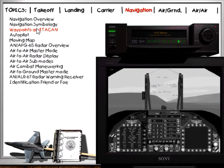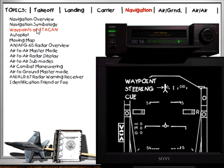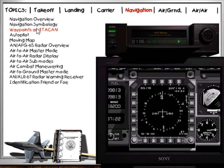Go back to the cockpit view. Within the heading tape, you'll see a small vertical bar called the waypoint steering cue. It should have moved to a position above the caret, indicating a heading toward the selected waypoint.